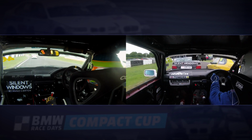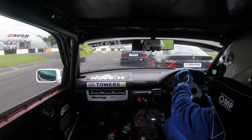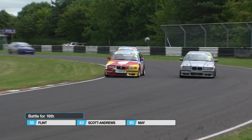Challenging around the outside there towards the final corner. Towers doesn't really know which way to go, does he? They turn into the right-hander. Skeet goes back through, and look at Ian Jones. Ian Jones joining in the action as well. This is why we love coming to Castle Combe. It does produce fantastic racing, doesn't it? Up and down the order.